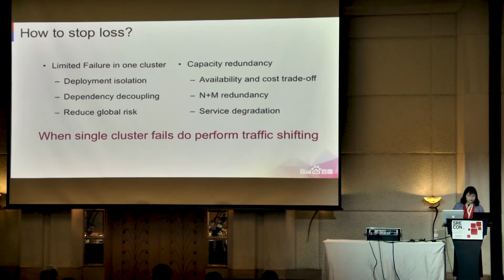A second one is dependent decoupling. Dependent decoupling can avoid cascade failures spreading from dependent clusters to multiple supported clusters. And when there are abundant resources, we always deploy a copy of the dependent service together with the supported service cluster in the same data center. But most of the time, the resources are very limited. And in this situation, we require the traffic between the supported service and the dependent service to be freely shifted among the copies of the dependent service.